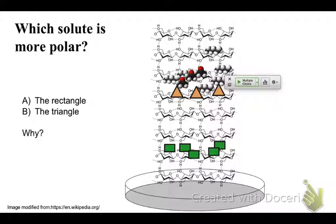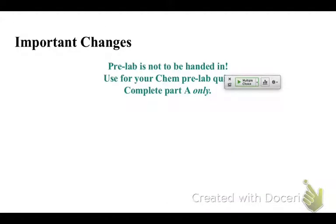Right. So, I think I saw a hand up. Did I miss a question here? You answered it. Oh, awesome. So, hopefully this has been a little bit informative.